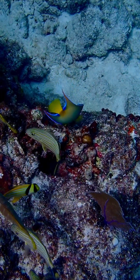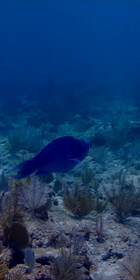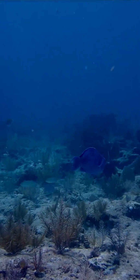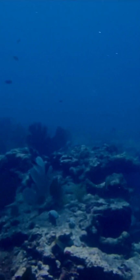These guys' colors are so vibrant, and juveniles are known to clean parasites and loose scales off of other large fish. All of a sudden, this massive parrotfish came swimming through, and he was so colorful. This spot was filled with so many sergeant majors.